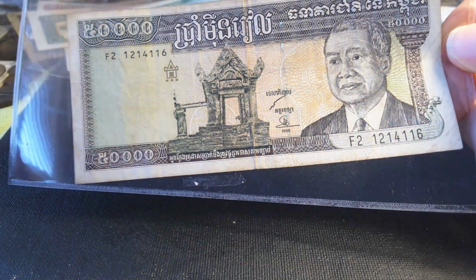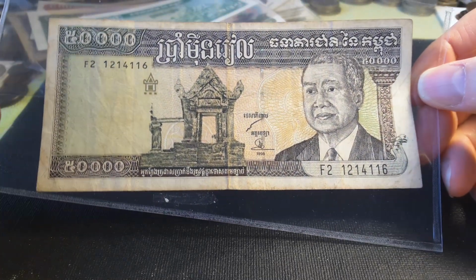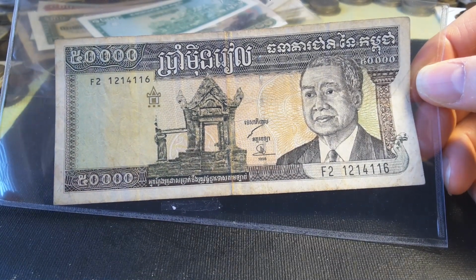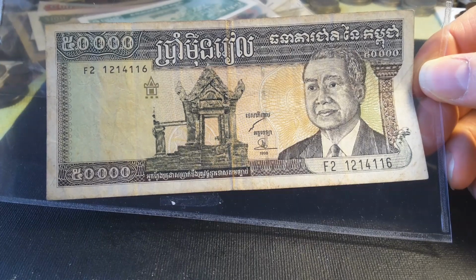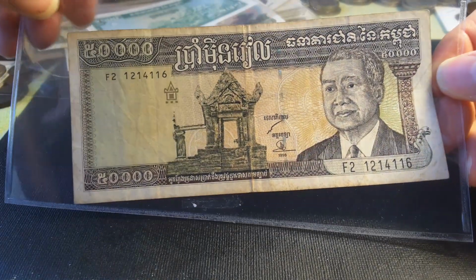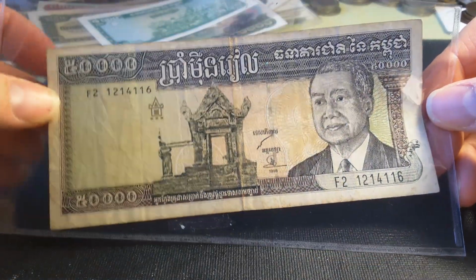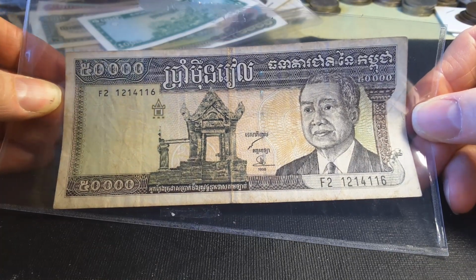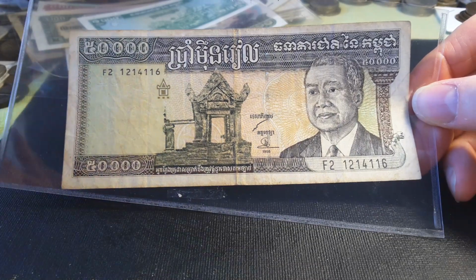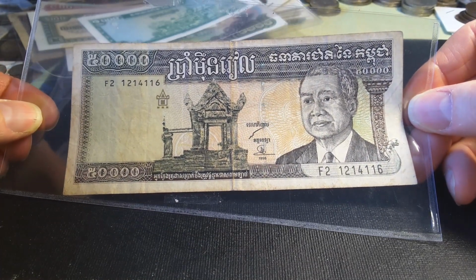And on this we have King Norodom Sihanouk. He passed away a few years ago, and this one's dated 1998, but you can get ones that are not dated as well. And the 1998 also has two signatures. This seems to be the second signature. So those are the banknotes of Cambodia. This one, if you want to buy it, you're probably looking at about $30 to $40 in uncirculated condition, but this one's directly from Cambodia, so I just paid the exchange rate for that one.